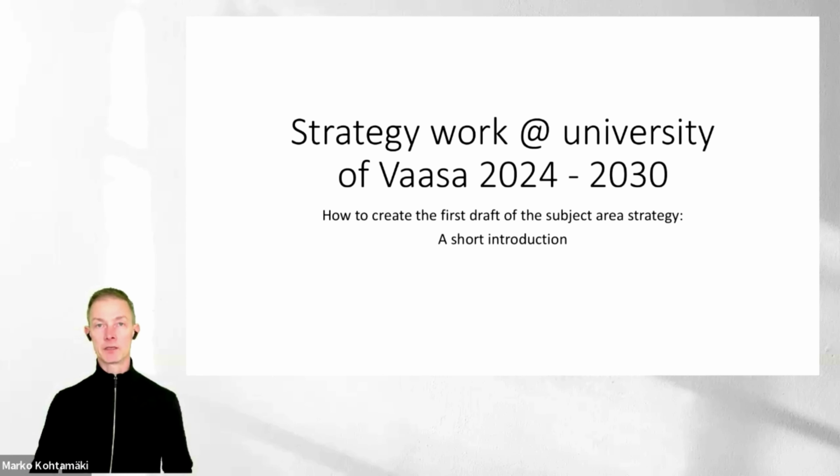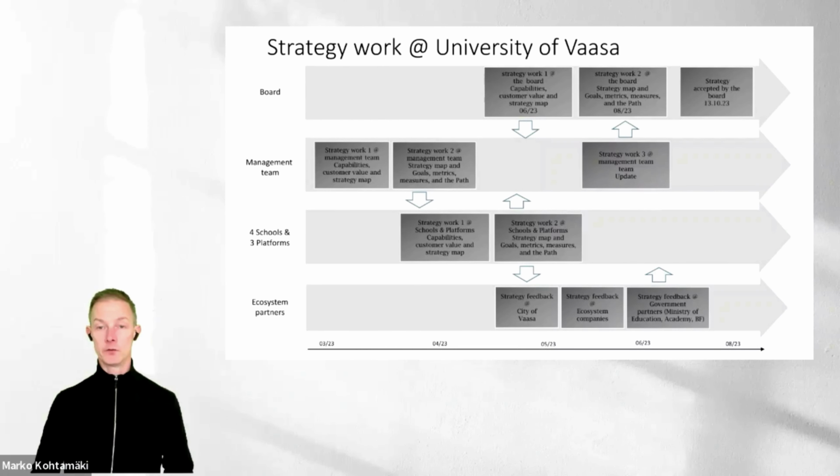The subject areas will start working with the strategy in order to provide important feed and investment needs for our top management. And this is a short introduction to how this will be done in practice during the day. So this is just an overview of the University of Vaasa strategy process.